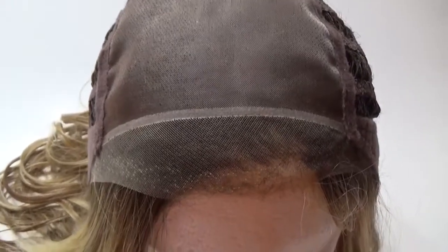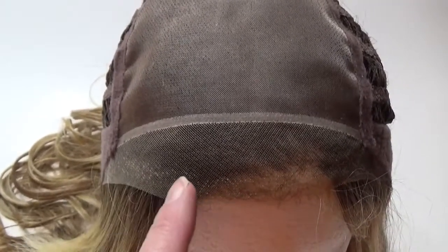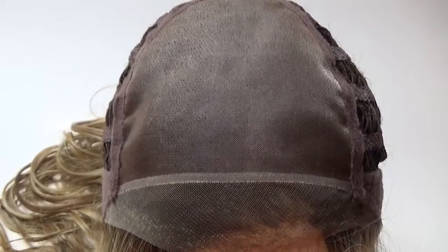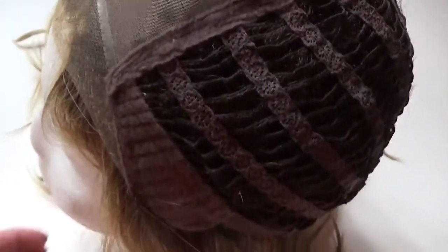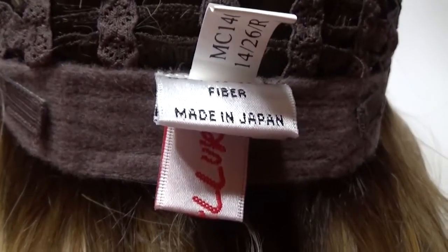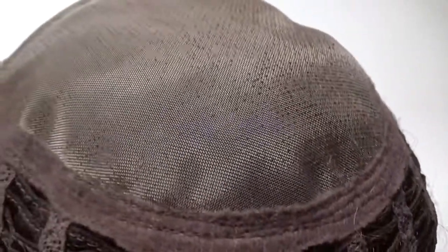California Beach Waves cap features a beautifully done temple to temple sheer lace front that's 100% hand tied. The single layer monofilament top allows unlimited parting options. On the sides, you have velour adjustable ear tabs. The sides and the back are open wefted for air circulation and scalp coolness. On either side of the extended velour nape are Velcro adjustable straps, which allow you to adjust the circumference of the wig cap up to 1/2 inch.